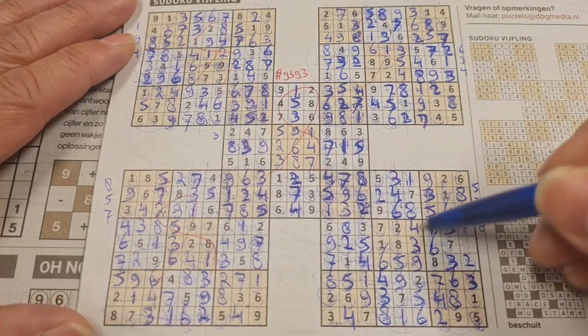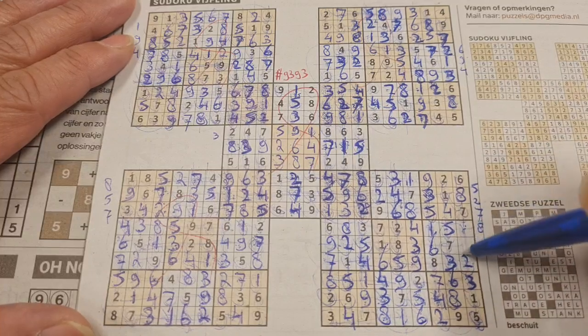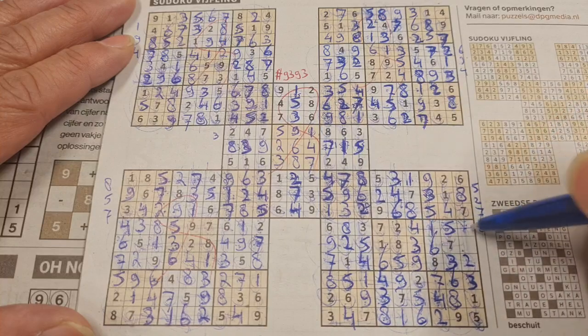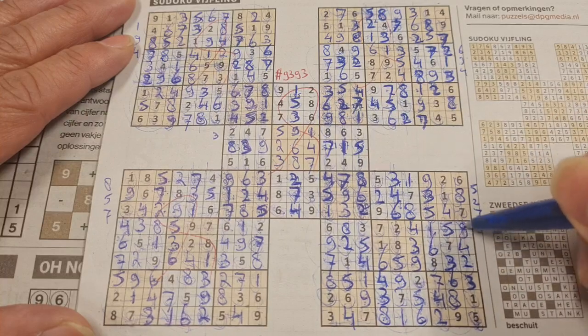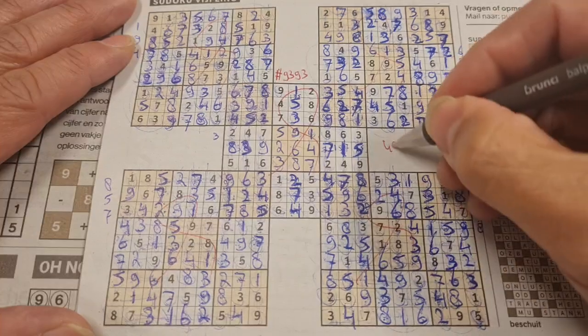And the final two numbers in this big square, the same numbers, 4 is missing, 9 is missing, 4 and a 9. We have a 4 in this row, no 4 there, 4 should be here, and the 9 goes there. Finished in 49 minutes.